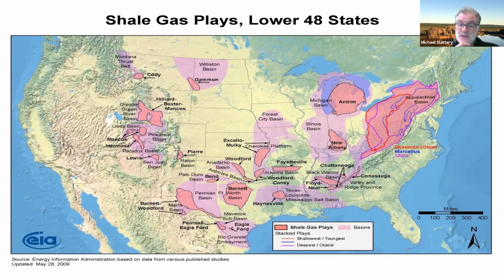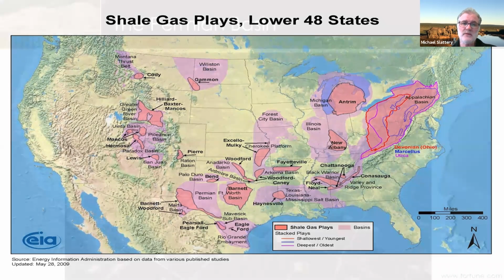guy called George Mitchell comes along and discovers and patents horizontal directional drilling, where you can go vertically down into the formation and turn the drill horizontally. So you only have to spend the money to go vertically once, and then you can move horizontally into the shale formation and then pump in water and chemicals and sand under very high pressures to physically fracture the rock, right? That's hydraulic fracking or fracturing.